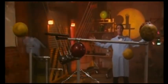Now, the faster something's going, and the more it weighs, the more mass it has, the more momentum it has. When moving things run into each other, momentum can transfer. Take a look at this. It's our momentum bowling ball machine of science. Now, a bowling ball is heavy, right? And if it's moving, it's going to have momentum. Watch what happens when I give it a push. Careful.